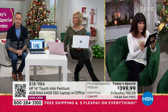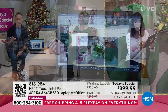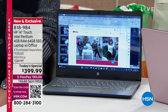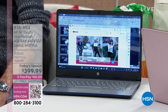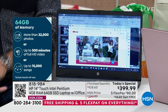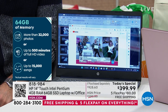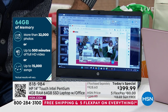We have Dana who wants to know, how many pictures and videos can this handle? Oh, that's a good question. It's a 64. I think we have a little still that we can put up, and I can read it to you when we put it up there. That question is about the size of the memory. With a 64 gig built-in memory, you can store about 32,000 photos, about 500 minutes of high-definition video, so that's a lot of movies, or about 15,000 songs.